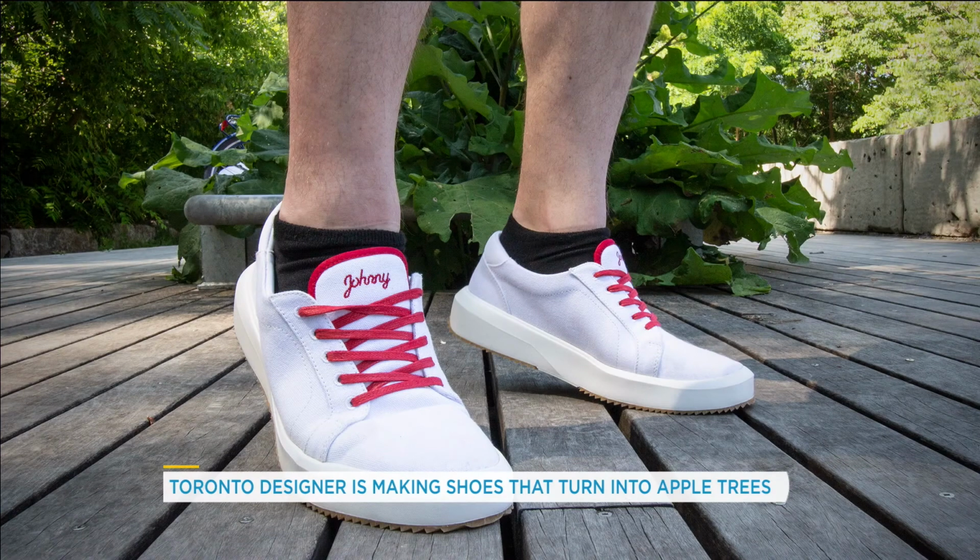And it was an extra incentive for the Kickstarter that we're running called Johnny, the shoe that grows into a tree. We just want to make sure that we get all the features so that you could wear them like you would any other shoe, and that it's an attractive, versatile shoe that you want to wear, that'll work with any outfit. This is a fascinating conversation.